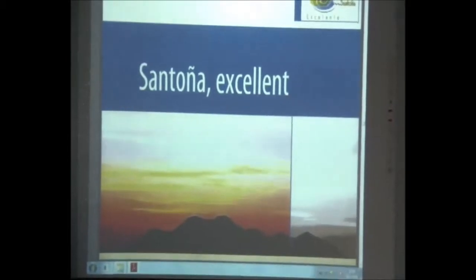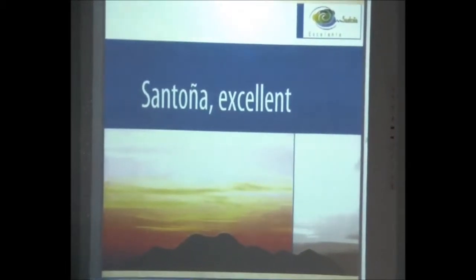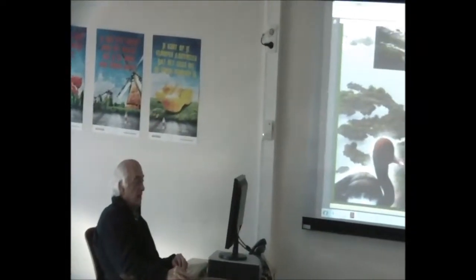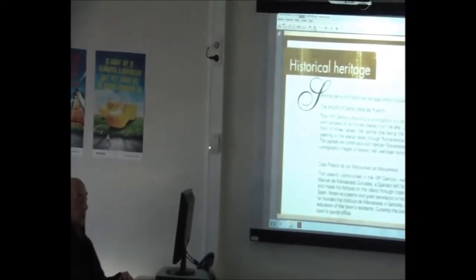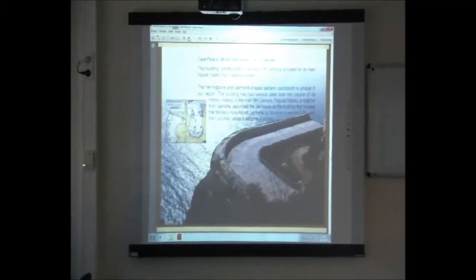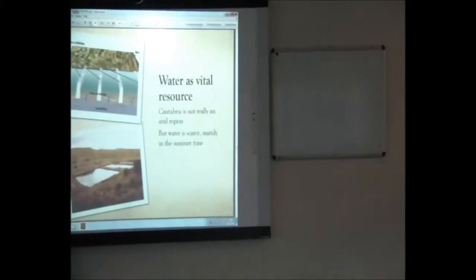This is an old factory where many women were needed. Actually, with the mechanization of the production system, it is where we have a very important natural reserve, the marshes. The historical heritage of Santoña. I chose Santoña because of the relevance of those marshes.